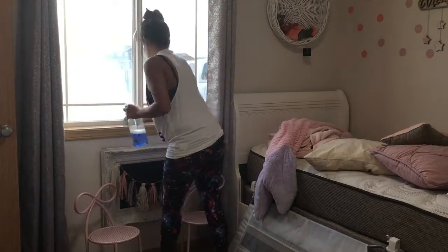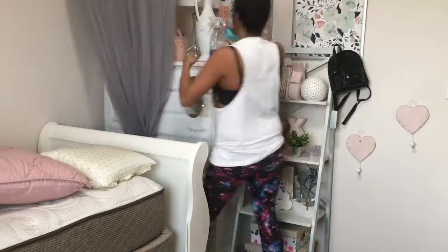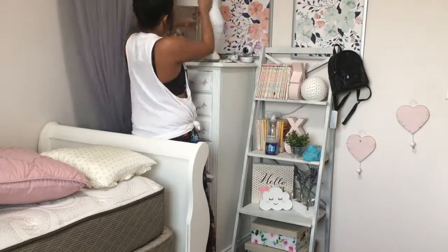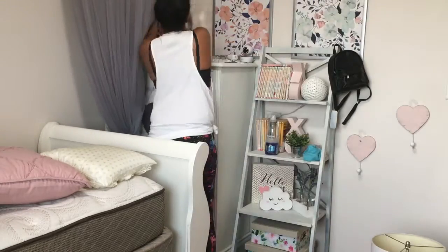Moving on into Shook's room, I am getting her room also ready to be vacuumed and continuing to Windex and wipe things down. I'm still using my Method glass and surface cleaner and the scent mint. I love that scent for cleaning glass and other surfaces in our home.